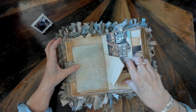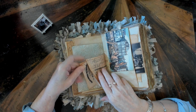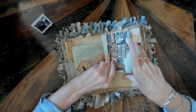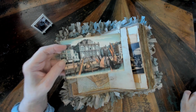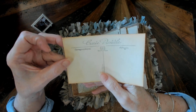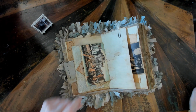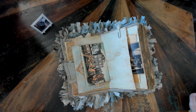A little shaky. Here is a postcard. I love these postcards. And where I got these was, let me show you the back. This is an original postcard, and I found this at the flea market a couple of months ago.